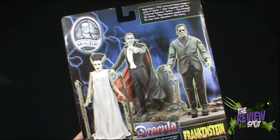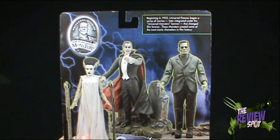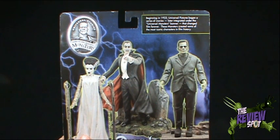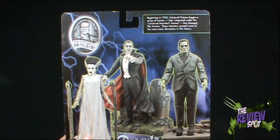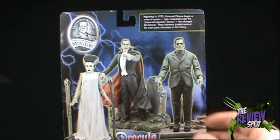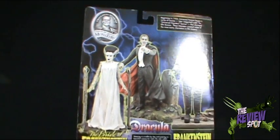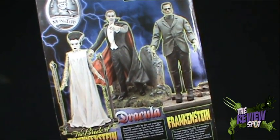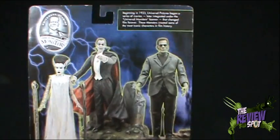On the back, some interesting things to note. First of all, in the top corner there, it says, beginning in 1923, Universal Pictures began a series of movies, later integrated under the Universal Monsters banner that changed films forever. These monsters created some of the most iconic characters in film history. To note, the figures available through the Universal Studios, home of the original monsters: we have the Bride of Frankenstein, we've got Dracula and Frankenstein.